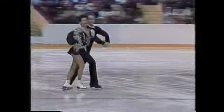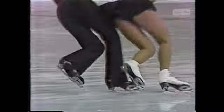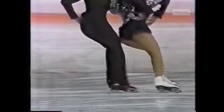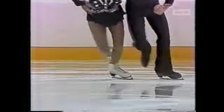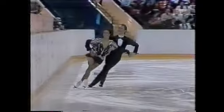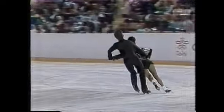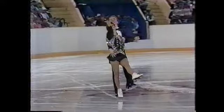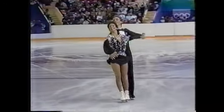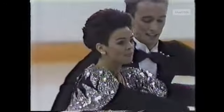It's a very fast and aggressive dance, and it doesn't slow down for a minute. From Hungary, Budapest. A little extra flair there as they walked off that dance.